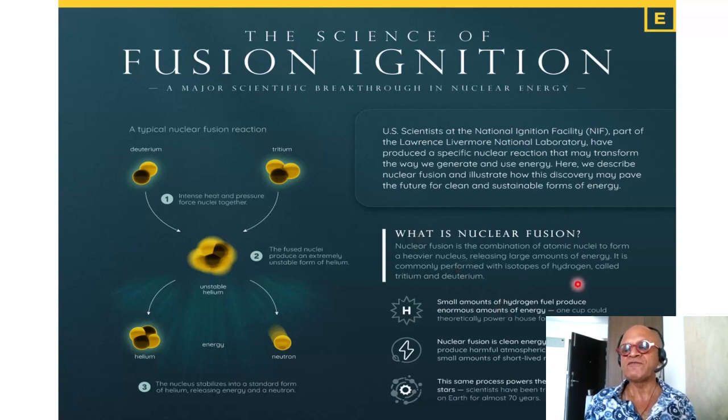Nuclear fusion is the combination of atomic nuclei to form a heavier nucleus. We said this is what happens in stars. Our sun is fusing hydrogen to produce helium and giving us the energy we have survived on. Releasing large amounts of energy, it is commonly performed with isotopes of hydrogen called tritium and deuterium. I think you already know what isotopes are. Hydrogen has one proton, one electron, whereas deuterium has one proton, one neutron, and one electron. Tritium has two neutrons. So the proton atomic number is what makes it a hydrogen, but you have isotopes. They can be stable or unstable, as we know.